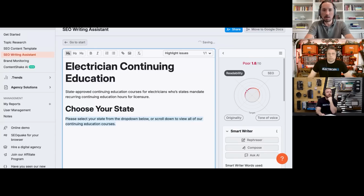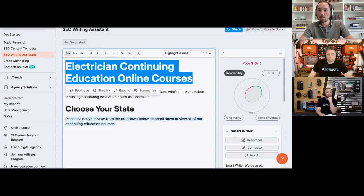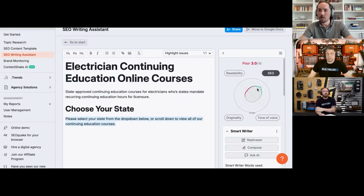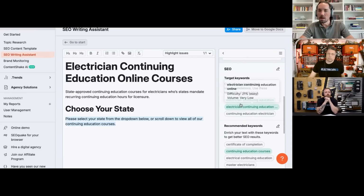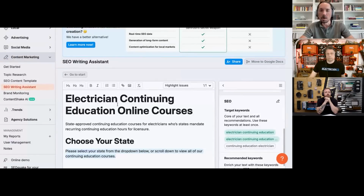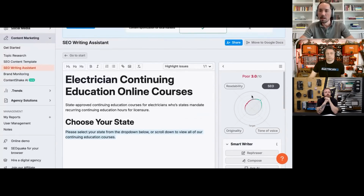Course online. Okay, just changing my H1 pulled my SEO score from a 0.8 to a 3, and you'll notice that on this side, that's where it really happened. And you'll notice that these started highlighting here. So just that alone was super helpful. Now, if I write 500 words of content, then that's going to pull that way up. So you kind of get the idea.